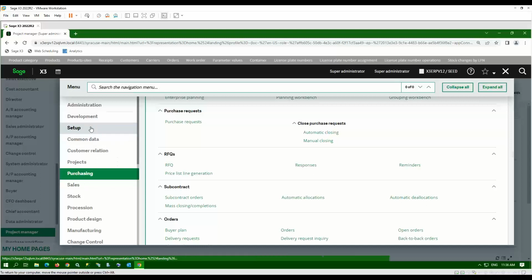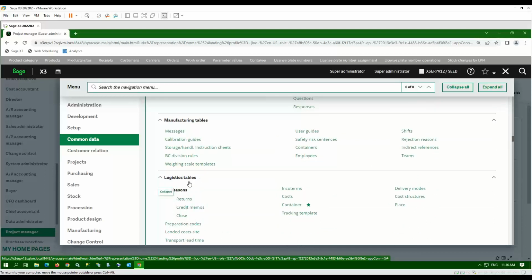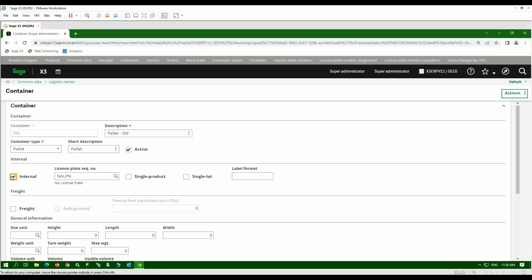So as I said, from a setup perspective, LPN are used with containers. It's a wee bit confusing at first, at least I found it so, in that these containers are based on common data logistic tables. And it's actually the same function that's utilized in shipping containers. How we differentiate that when we're creating our container is we have this internal selection here. Once we identify this as internal, we therefore know that this can be used for LPN as opposed to a freight container used in logistics.